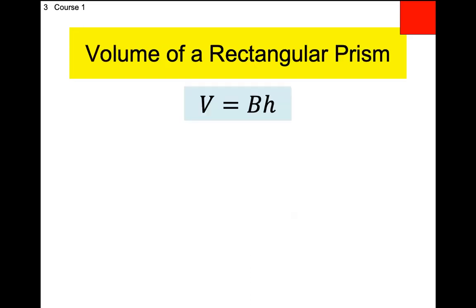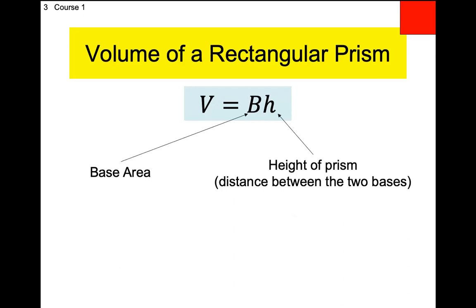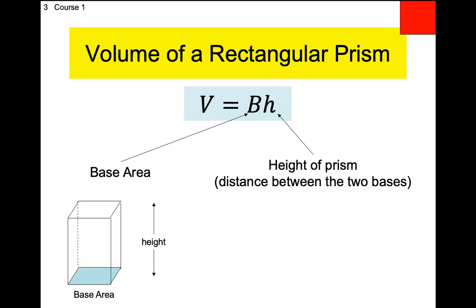All right, so let's do that. Don't write that down. That's what it says in the book. Doesn't matter what type of prism you got, it's capital BH. Let's do the first one. The first one is the rectangular prism. And I said the rectangular prism is a bunch of rectangles stacked up on each other. Well, okay, if the bottom or the base is a rectangle, what's the formula for area of a rectangle?